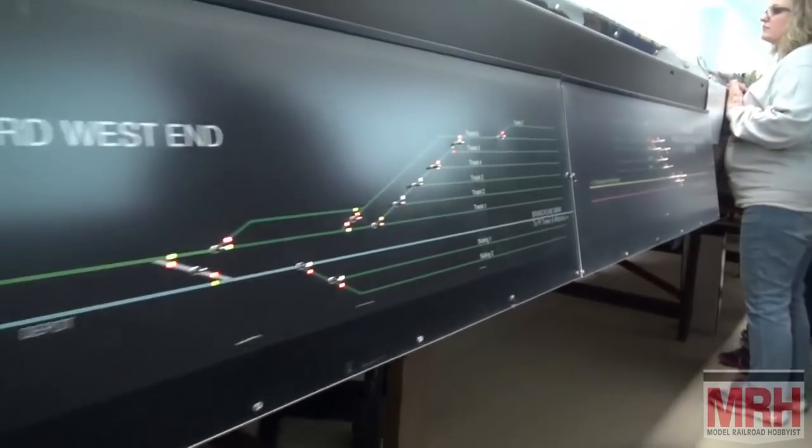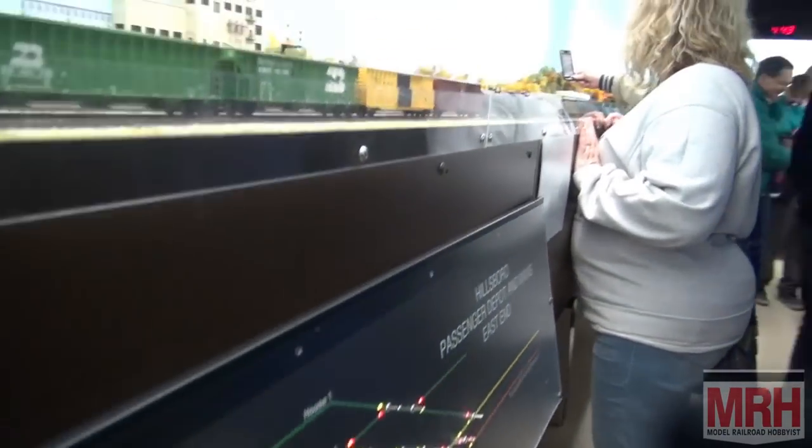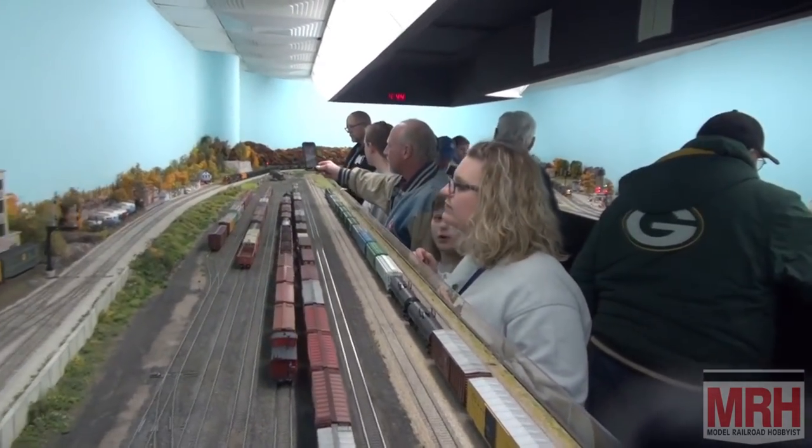I can show you some little things, and we can take shots of the control panels and how we do that, because we've got some guys who work in the aircraft industry that wired up our switching panels. Right. And they're a sight to behold.